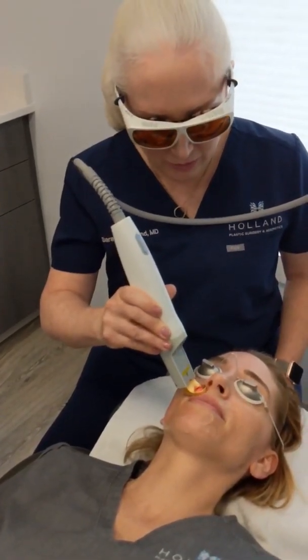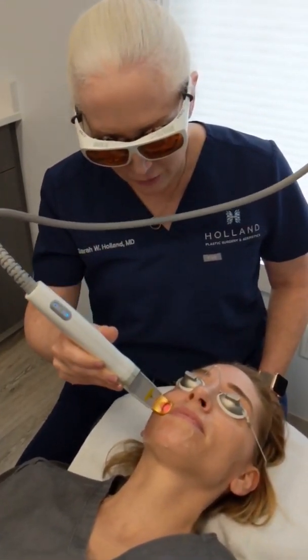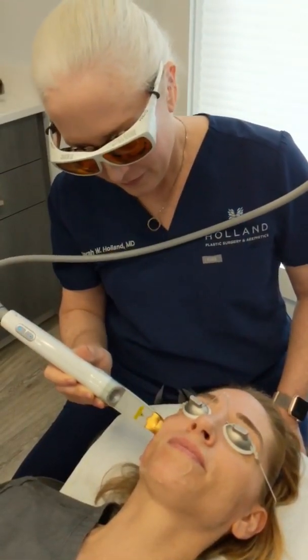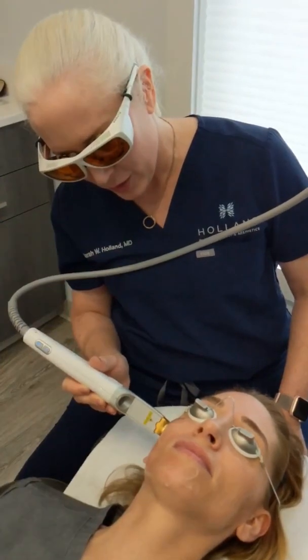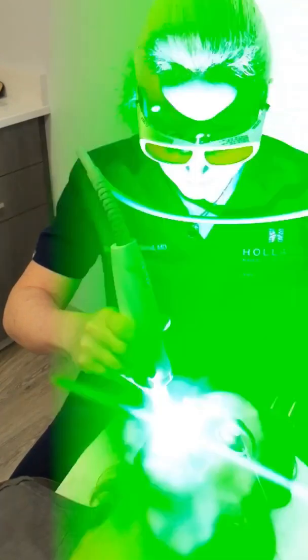A couple weeks ago, we treated some of Katie's vascular spots. So there's a different wavelength for reds, but in general, lasers, based on the wavelength, can treat reds, can treat browns. It can also be used for collagen stimulation. How you doing? Mm-hmm, good.